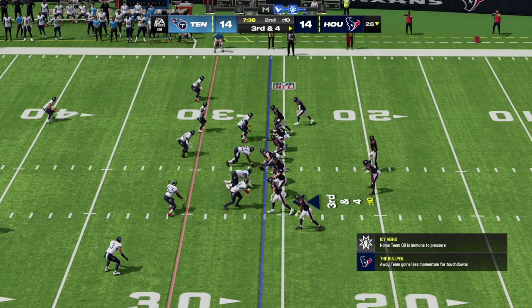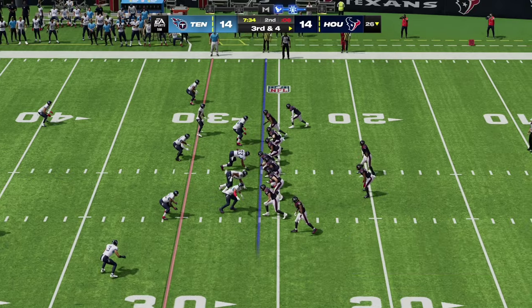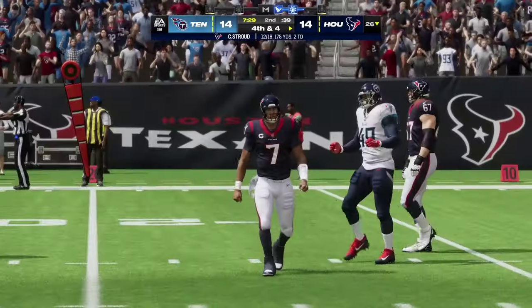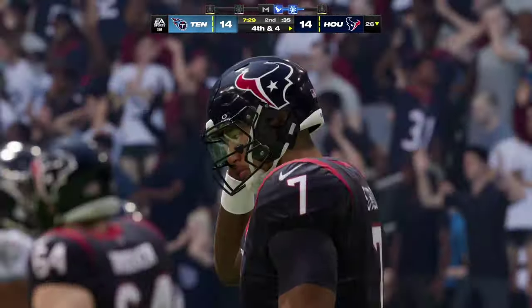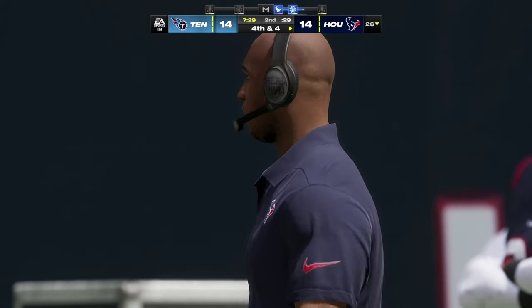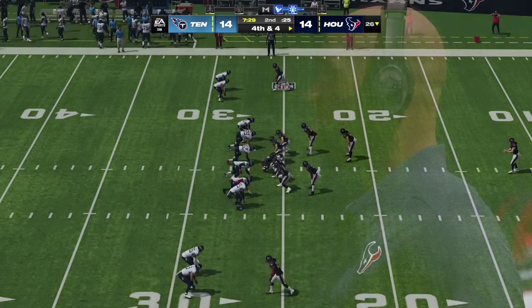The Texans on third down. They've been okay, 2 for 3 thus far. This is 3rd and 4. Stroud. And that is incomplete. That could be the stop this defense needed to get them back on track. They've been pretty well dissected by the offense here in the first half. After that possession, now they know that they can compete with this offense.